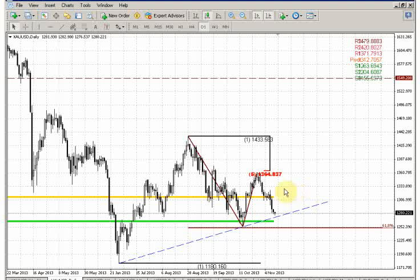So the gold market could, for instance, initially grab the stops of those who hold longs, and then turn to the upside when participants start to enter long based on this failure breakout. Then the gold market could turn to the downside again and continue to move lower. That is also very probable.